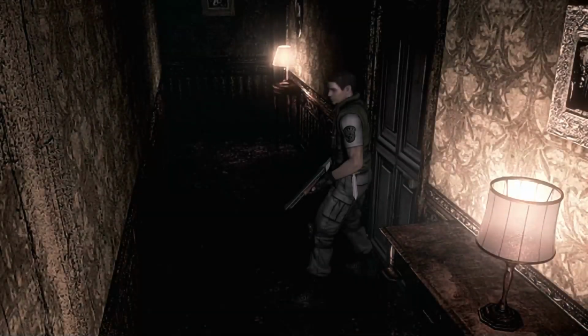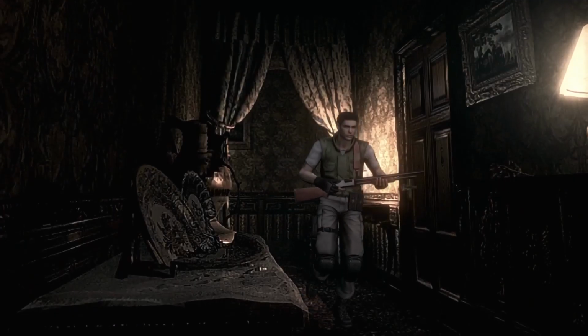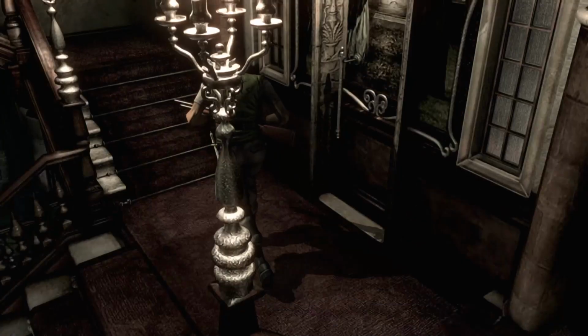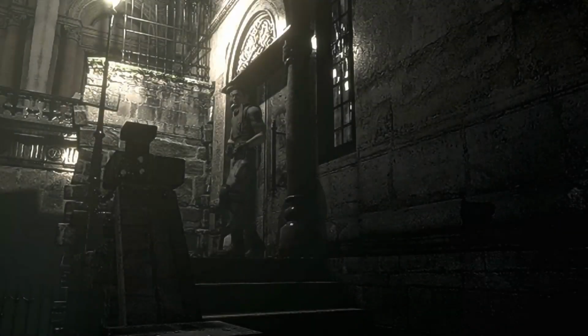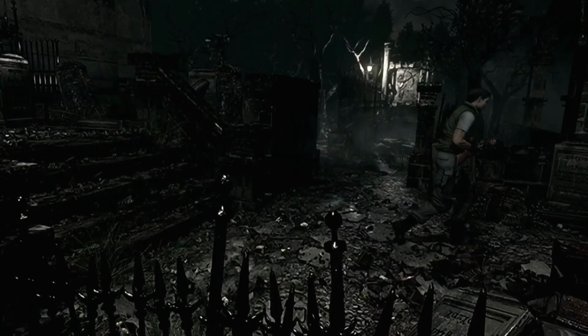Ooh! Actually kind of startled me. I was expecting someone to attack or some electrical failure. Alright. Ominous thunder and lightning. Right. So actually, I think if we head out this way, this should be to the back door or the backyard. Yeah, here we go. Back to the graveyard. Oh, there it is.